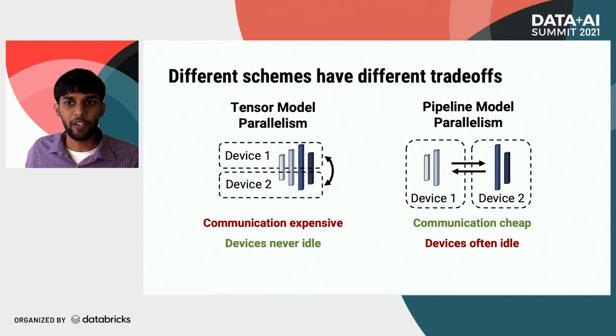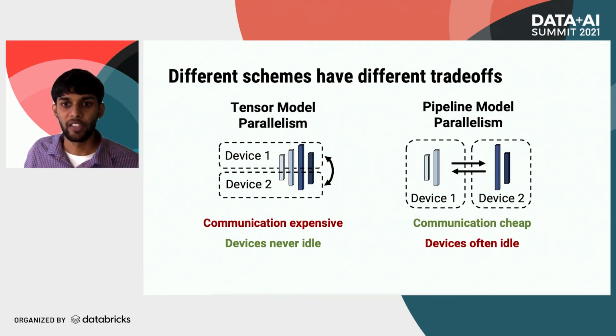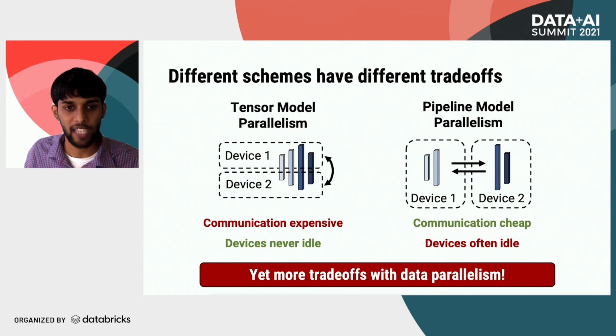We thus see that different modes of model parallelism have different trade-offs. While tensor model parallelism features expensive collective communication, pipeline model parallelism features much cheaper point-to-point communication. Tensor parallelism, on the other hand, always keeps devices active, whereas pipeline parallelism can result in device idle periods or pipeline bubble events. These trade-offs get much more complicated when we want to compose tensor and pipeline model parallelism. Additionally, we can add data parallelism into the mix, and this yields yet more trade-offs.